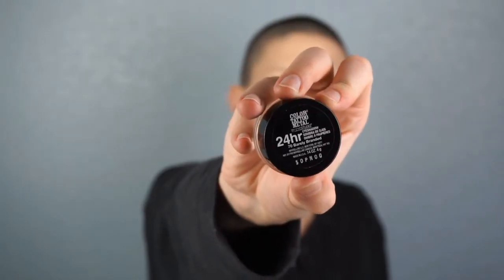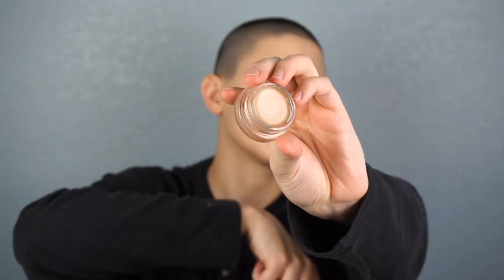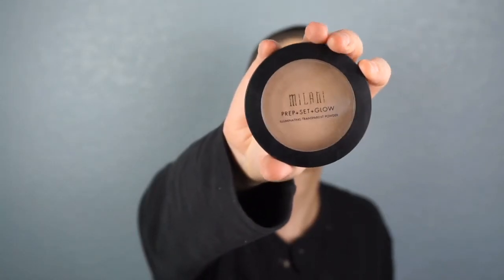Now I'm going to go ahead and use the 24-Hour Color Tattoo in Barely Branded from Maybelline. I just like how it's really close to my skin tone, but it has a little bit of a sheen to it. So I'll use it to prime my eyelids. Then I set everything down. I use concealer on my eyelids with the Milani Prep Set and Glow, and I just press that in a really light amount with my beauty blender.